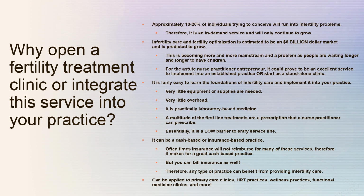So it can make for a great cash-based practice, but insurance can cover this. So if you are operating a primary care clinic, for example, and you are insurance-based, this is a great service to have because you can bill the insurance companies for the visits and stuff like that, right? But they might not cover the medication. So just as an example.